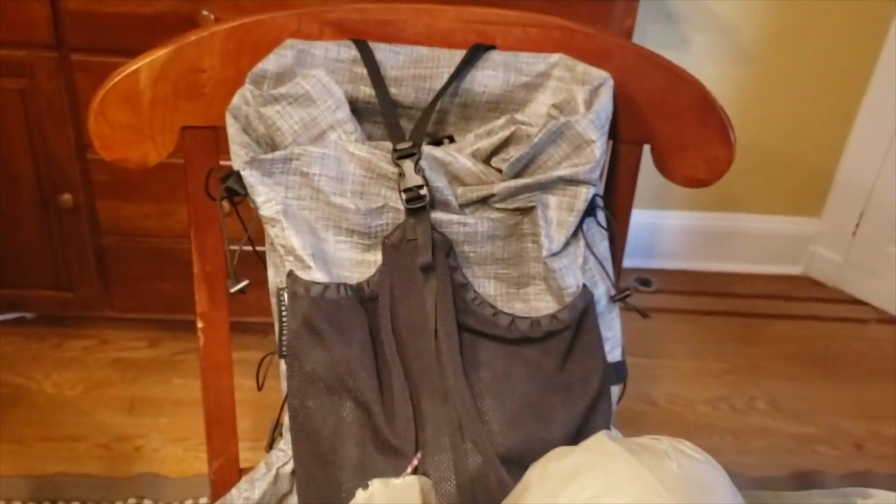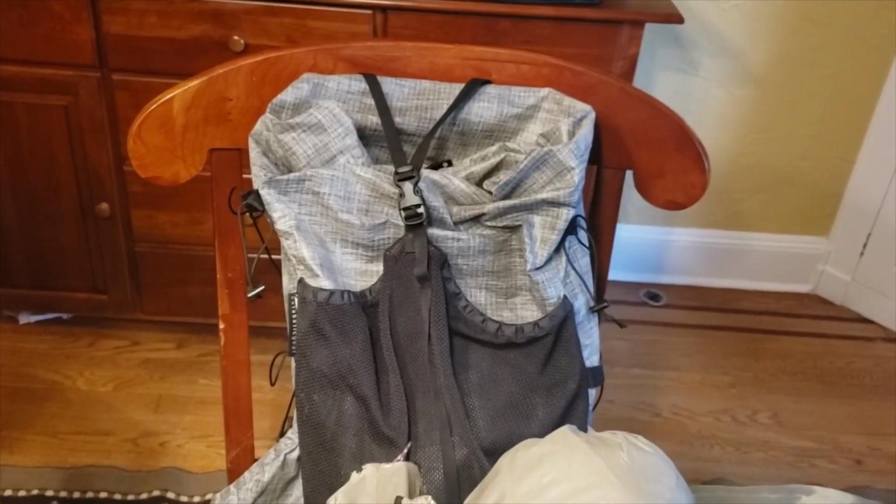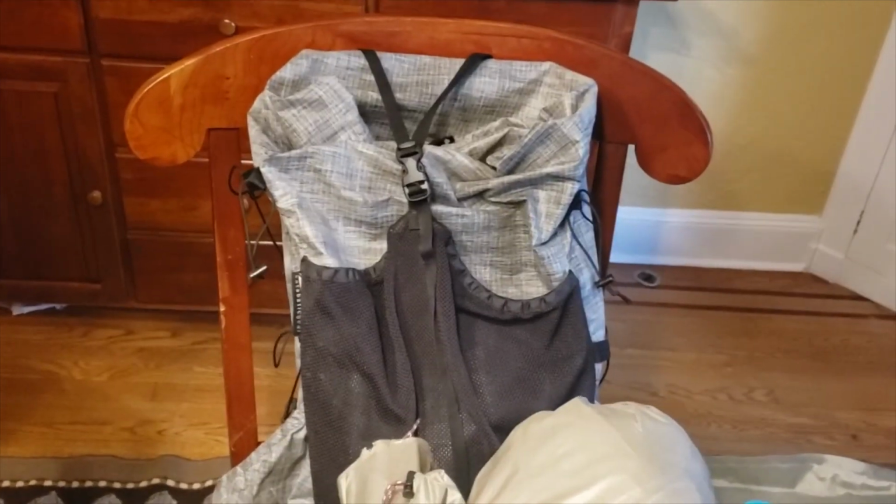In the back there is my backpack. It's pretty small actually, but everything fits in. It's a Katabatic Ani 50-liter backpack. The main compartment, I think, is 34 liters, and it's 50 with all the other pockets.